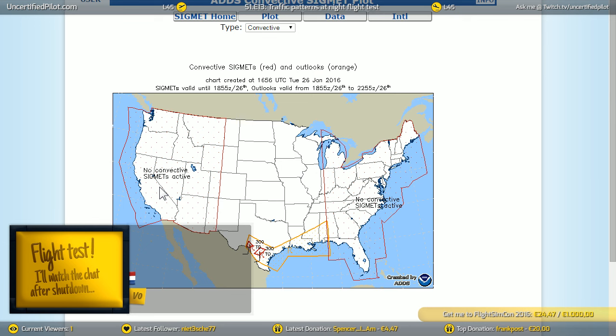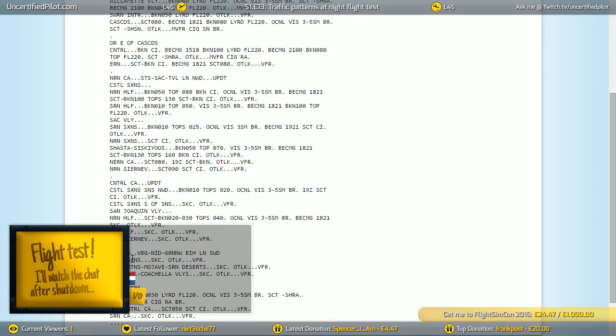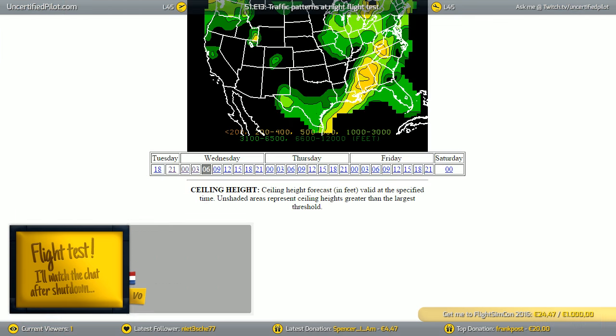No SIGMETs active, no thunderstorm activity. This is the area forecast. Southern California, sky clear, outlook VFR, outlook VFR, outlook VFR. So that's perfect. Ceiling forecast for what time? 06 Zulu, so that's not really a forecast. We need to go to 18.